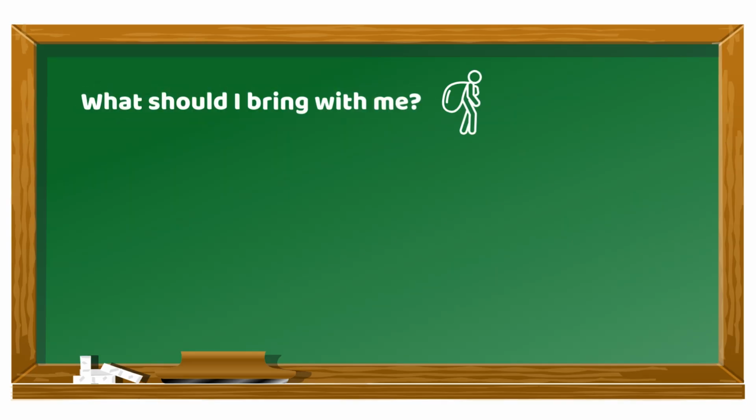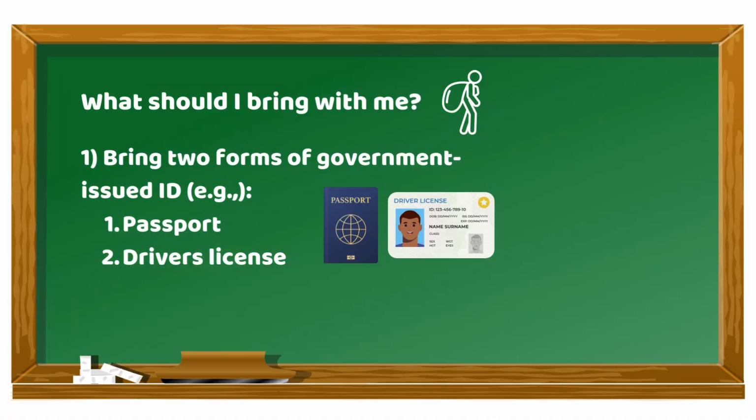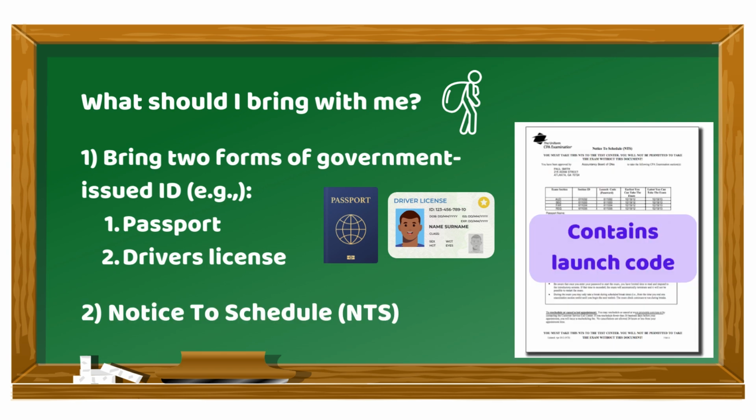So now that it's test day, you may be wondering what you should bring with you. It's essential to have 2 forms of government-issued ID, such as a passport or a driver's license. Additionally, don't forget to bring your NTS, right? Super important as it contains your launch code for the exam. This launch code is the ID that you'll need to enter to begin your actual exam. And sometimes you may be required to write it down on a small piece of paper to bring with you into the testing room. So these are the necessary items that you must have to register and start your exam.